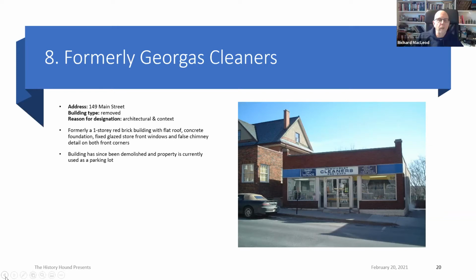Yeah, well, you're going to see a picture at the end of this presentation of those stables. Oh, really? Oh, I'd like to see that. Something to look forward to.